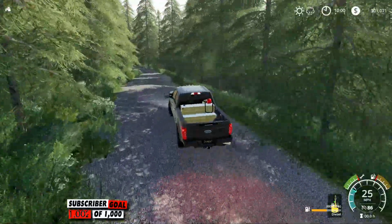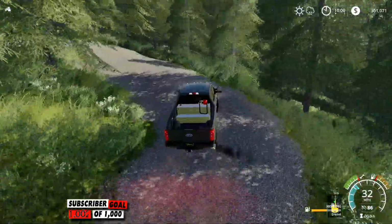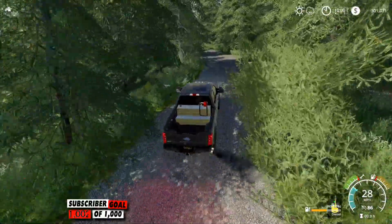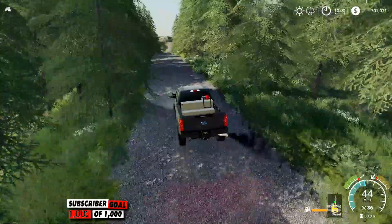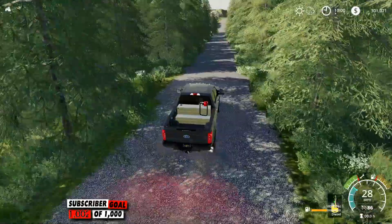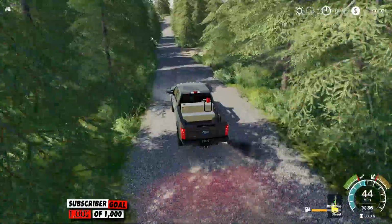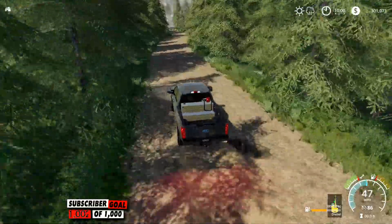Oops. Yeah, going a little bit too fast. When the suspension's mushy like that, it doesn't want to handle very good. Something else I may fix on this is it looks like it doesn't have a trailer hitch on the back, but I bet I could add that in pretty easily. Just have to add an attacher joint.